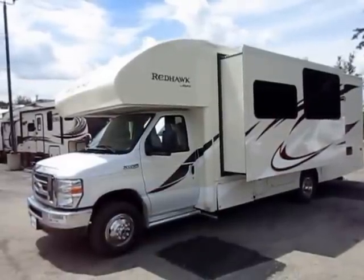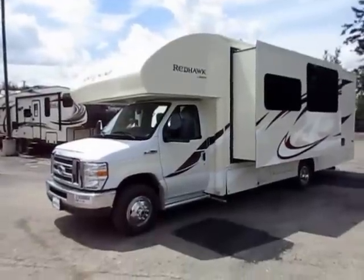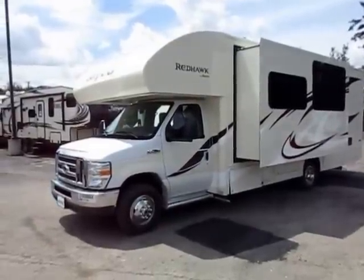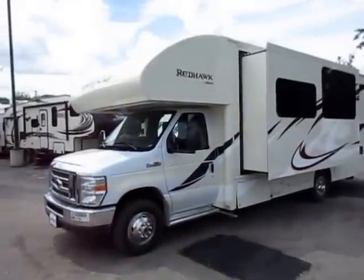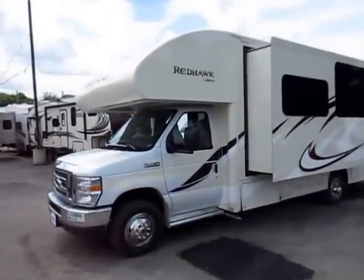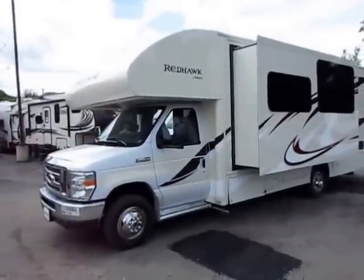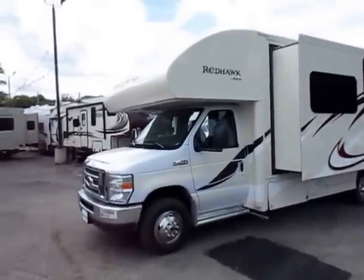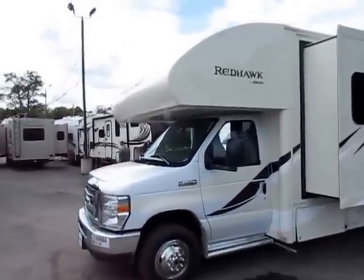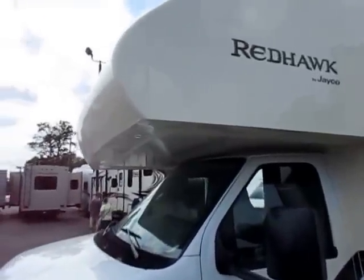Basically, it's the slightly less appointed version of the Jayco Greyhawk, which is a very well respected and extremely well put together Class C. This is just a little less icing on the cupcake, but still just as sweet. And that's what I'm going to dig into. The stuff that really determines your long-term ownership and value is all here. The structure is the same. The warranties are the same. It's just a matter of scaling down the interiors a bit here.